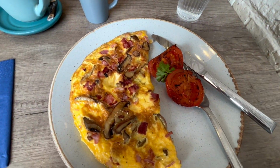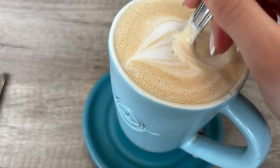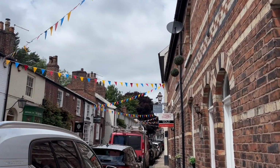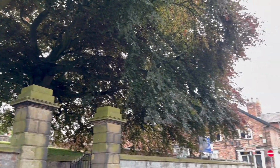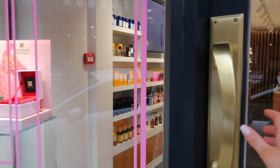I think it's called Nico Cafe, and the coffee was incredible. I actually had it with amaretto syrup, which is one of my most favourite syrups, by the way. I don't know why you guys need to know that, but I'm just going through the town of Knutsford, a super historical town in Cheshire. Quite almost reminds me of a miniature York in a weird way.